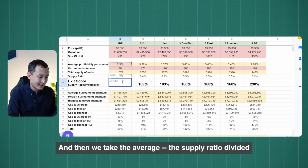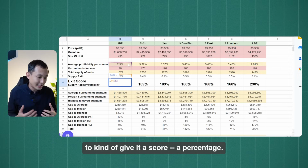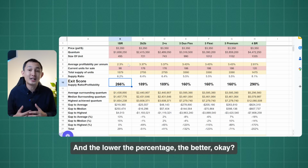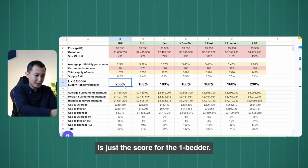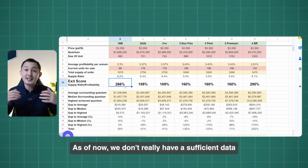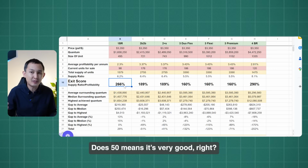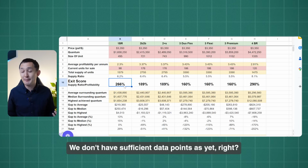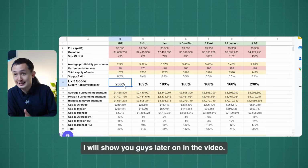Then we take the supply ratio divided by the average profitability per annum to give it a score, a percentage, and the lower the percentage, the better. Again, what you see right now is just the score for the one bedder. As of now, we don't have sufficient data points to say whether a score of 100 or 50 is very good. Which is why it works best if you compare them across the board, which I will show you guys later on in the video.